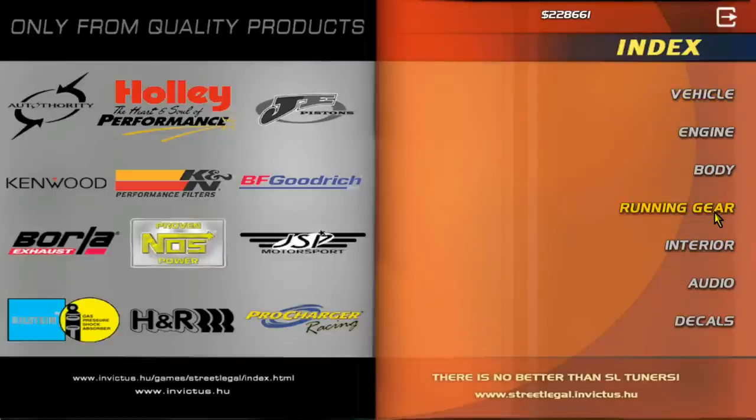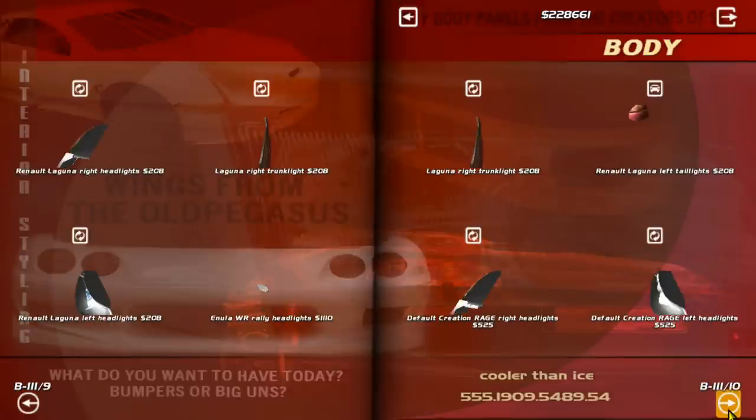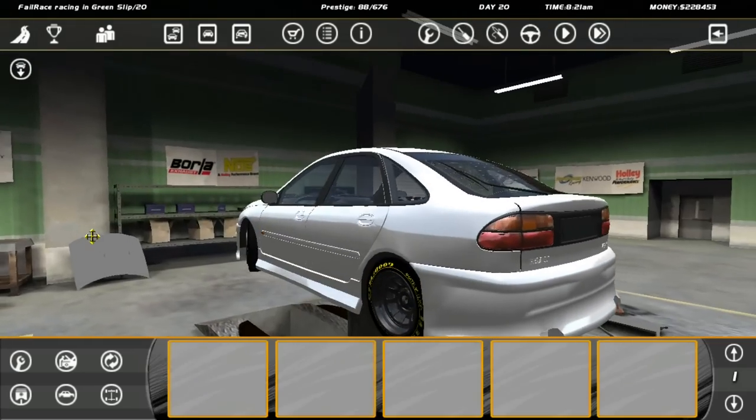I like the options that we get with this car. It's pretty cool. Let's see this running gear. While I'm going to running gear. Lights, and then we needed that, I think. Then we should... There we go. I think we're good to go.